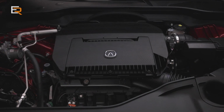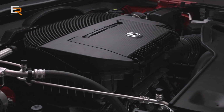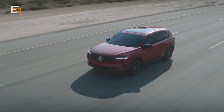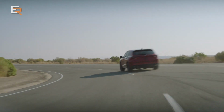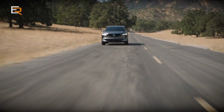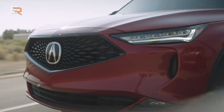Under the hood is a 3.5 liter VTEC V6 with 295 horsepower and 267 pound-feet of torque. For the first time, the MDX will come with a 10-speed wider ratio automatic transmission, and that's up from the current 9-speed. That extra gear should create a smoother experience, better response, and better fuel economy.